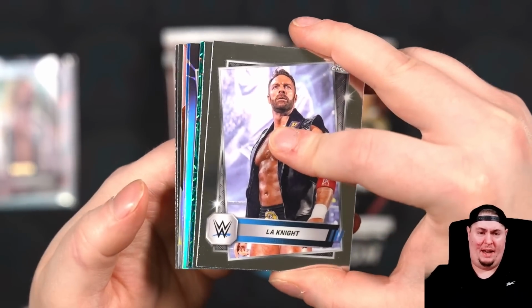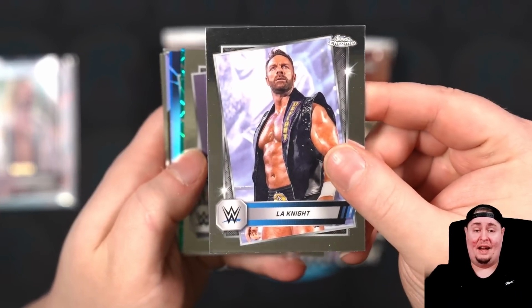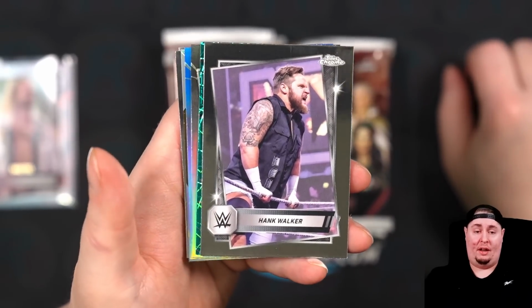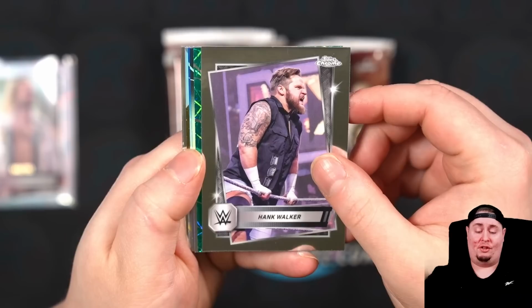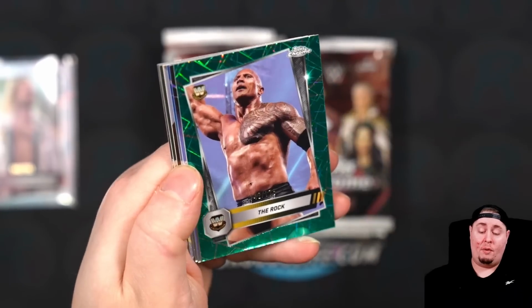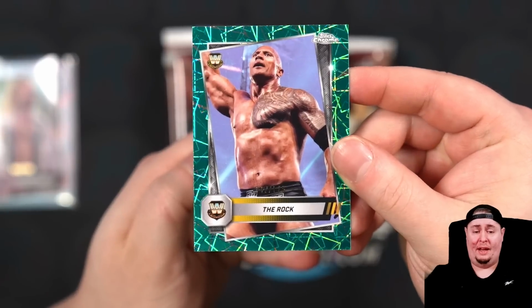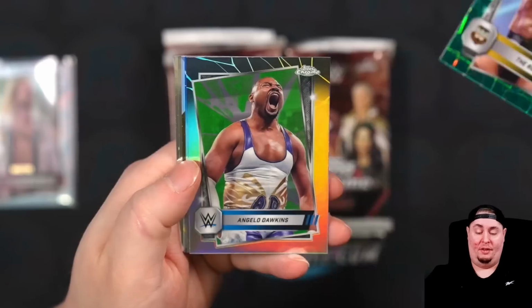Ooh, I see like a green laser. I don't even know what I'm looking at here. LA Knight. As I rip these, I was really worried that they were going to use a lot of marketing renders and headshots and studio shots. I like that we got actual action shots. We have The Rock to 175 on the teal laser. I like that one. I'm just assuming it's called the teal laser. It might be called something else.